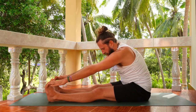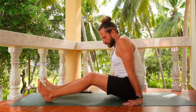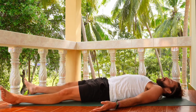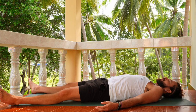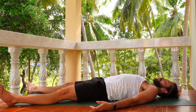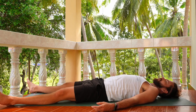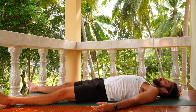And gently releasing the pose. We're going to make our way down to Shavasana to allow this energy to balance. Coming down to lying on your back, palms facing up, feet open to the sides. And take this moment for you to let everything go. Allow the energies to settle. Mind and body to harmonize. To completely relax.